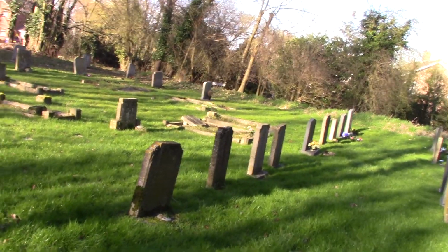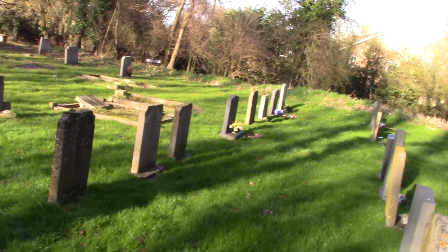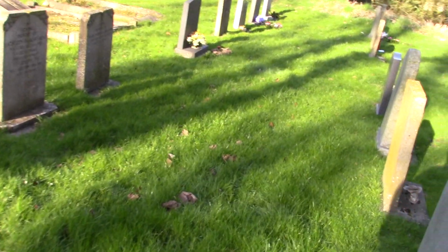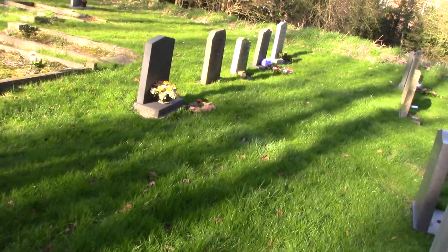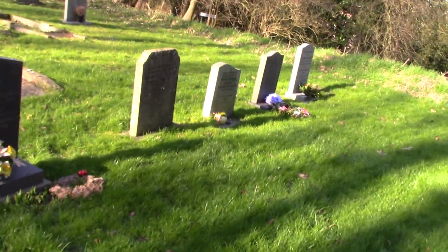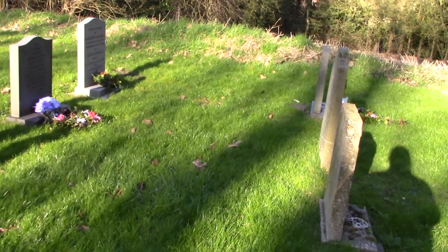It's generally considered rather bad form in the UK to walk actually on people's graves. You can see we've got a decent gap between the 2 lines, and the body, the coffin, is buried in front of the stone, so if you walk towards the back of the stones, you aren't risking walking on anyone's grave.